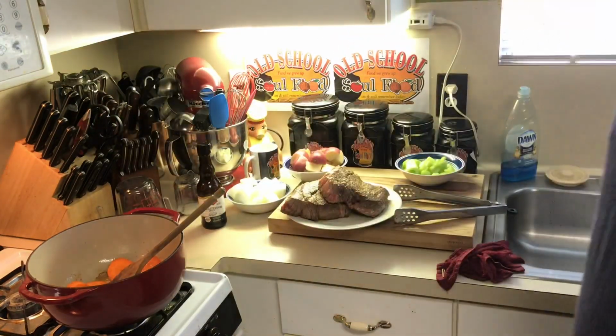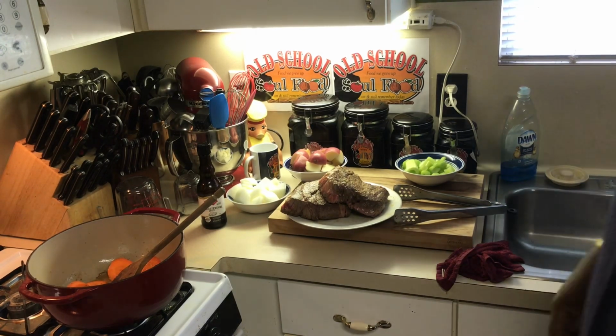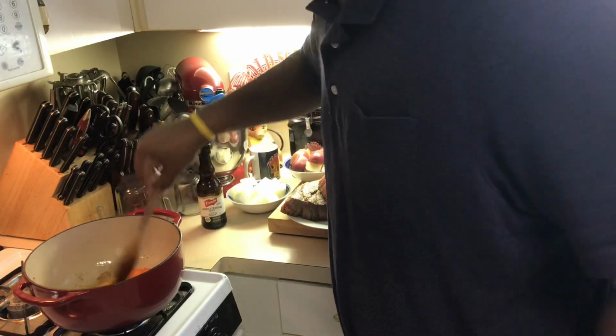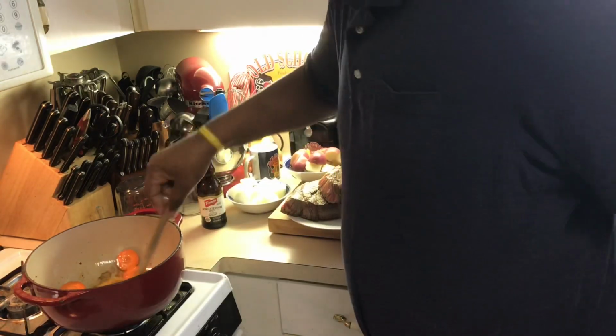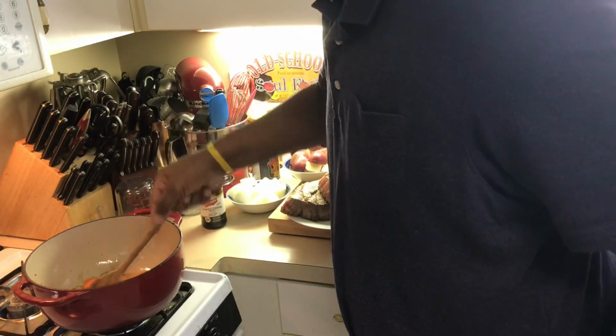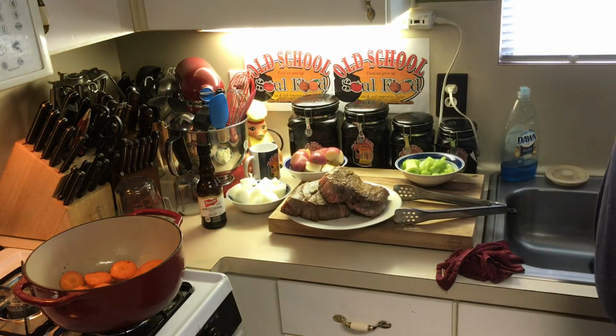Another thing I don't do, I do not peel my carrots. I think all the nutrients are in the skin. I wash the carrots very good. I do not peel them. A lot of people do. If that's your preference to peel them, fine, but I cook them with the skin on it. I think there's a lot of nutrients in the skin, and I think they hold up better during the cooking if you don't take the skin off. That's just my preference.